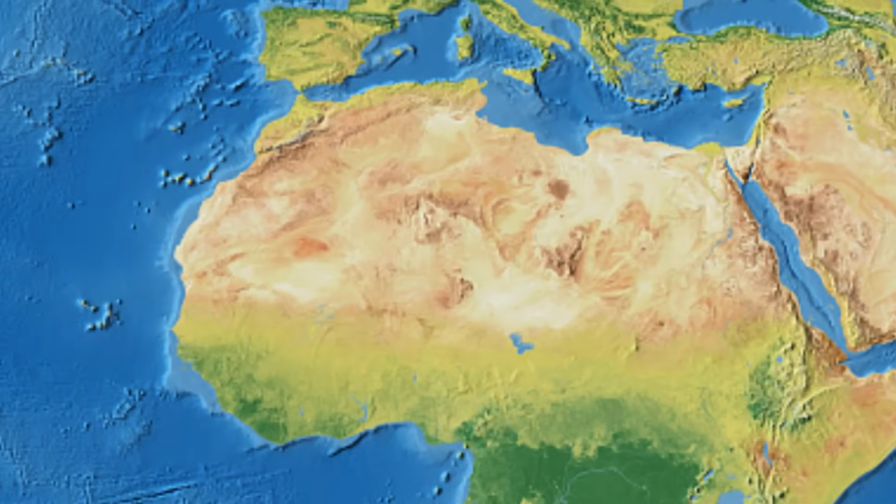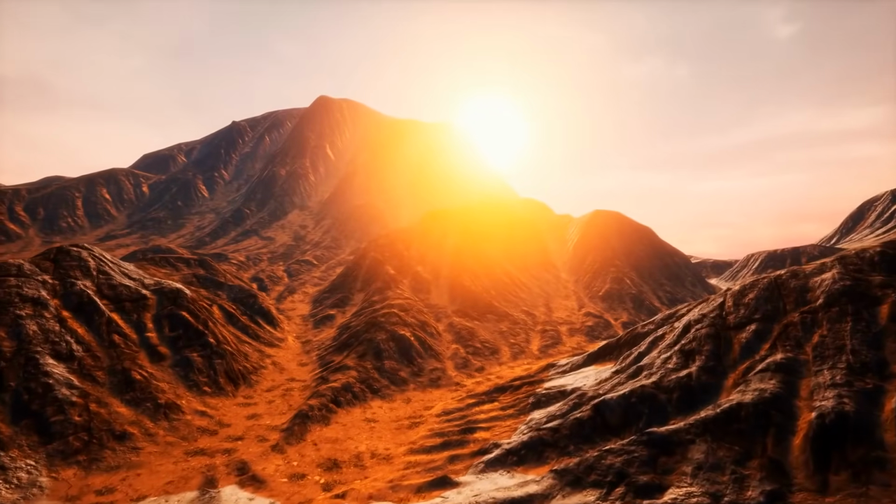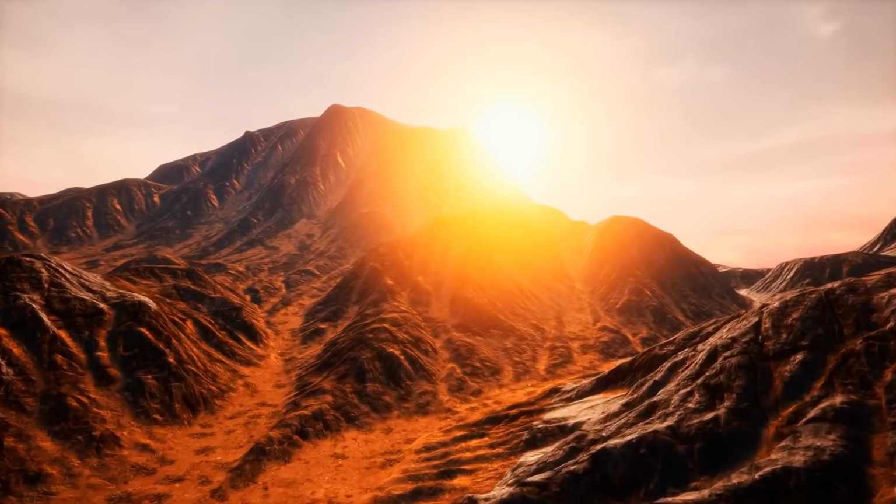Now let's move on to another deserted area. We're entering the world-famous Sahara desert landscape. Isn't it beautiful?